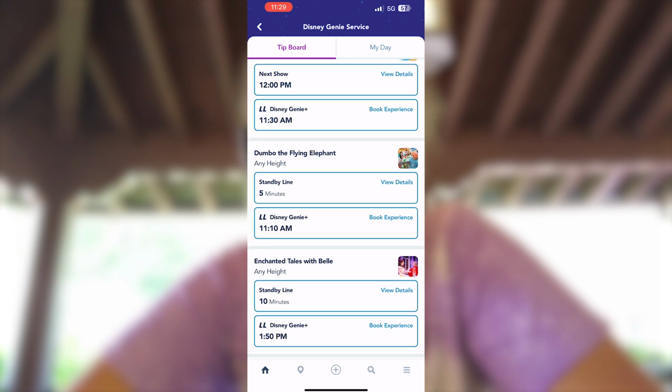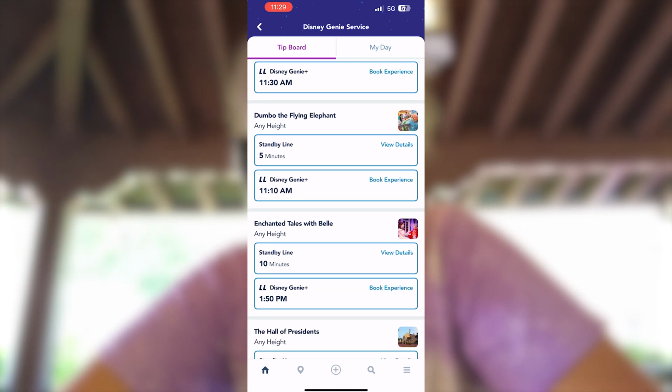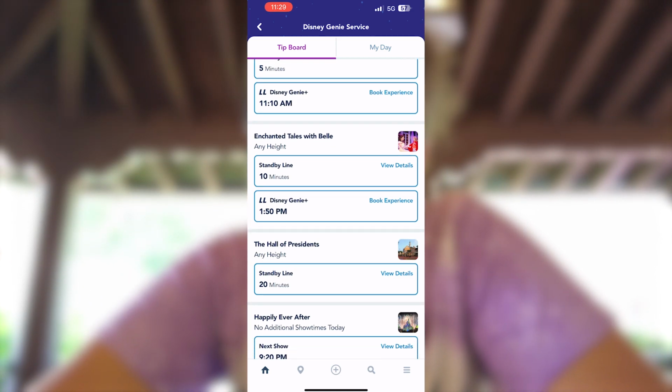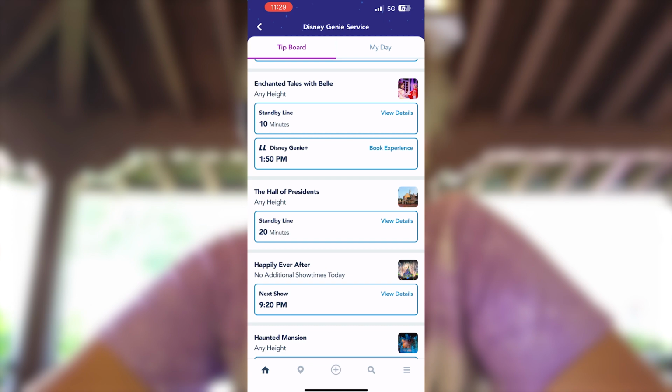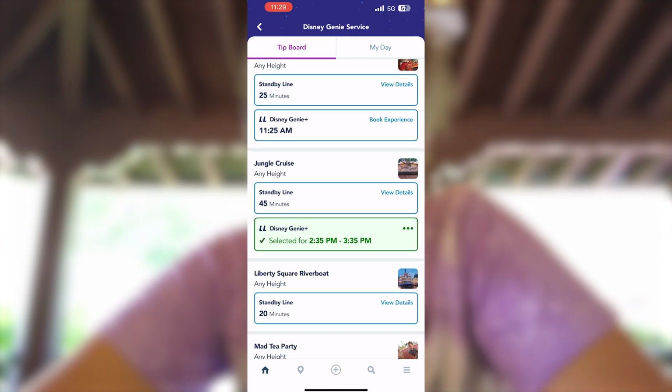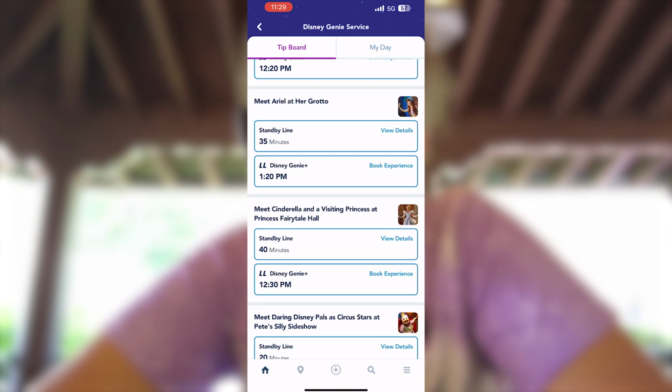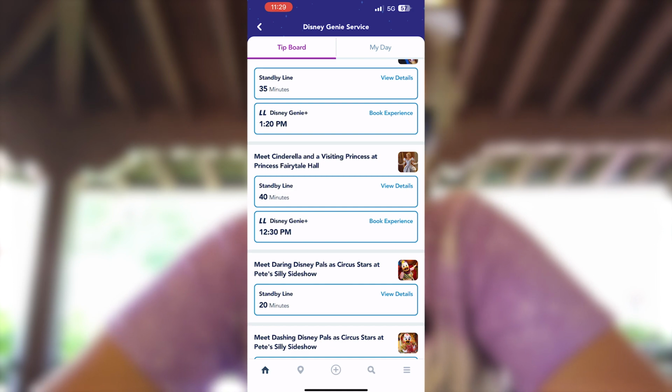You can also get things for Enchanted Tales with Belle, which is Storytime with Belle, which is one of my favorites. If you know, you know, I love Belle. You can even do it for characters as well. You can do the Ariel at her grotto, for example, right there. You got the fairy tale princesses, so those are like Cinderella, Tiana, Rapunzel.